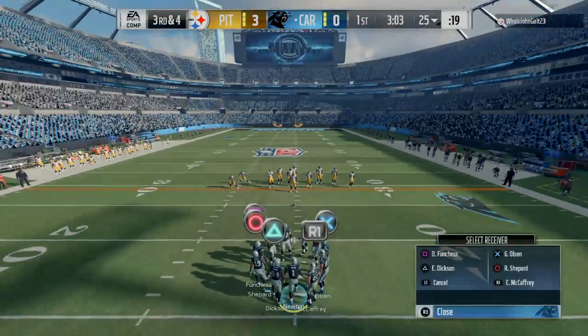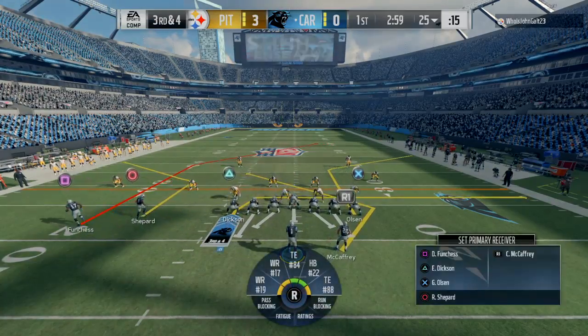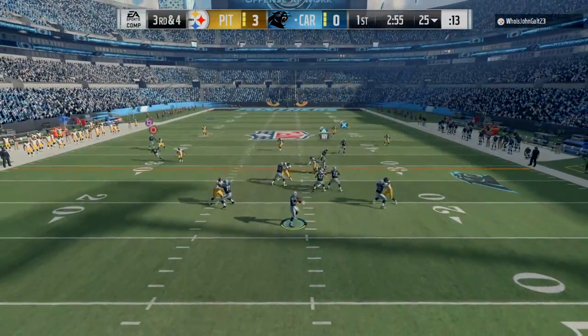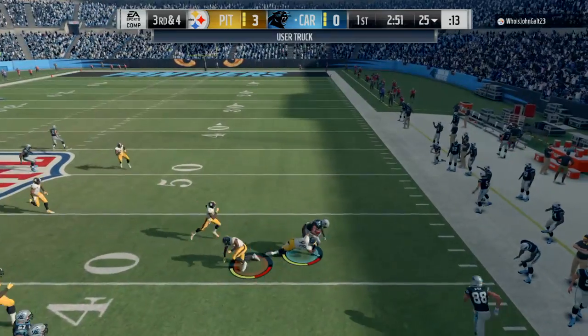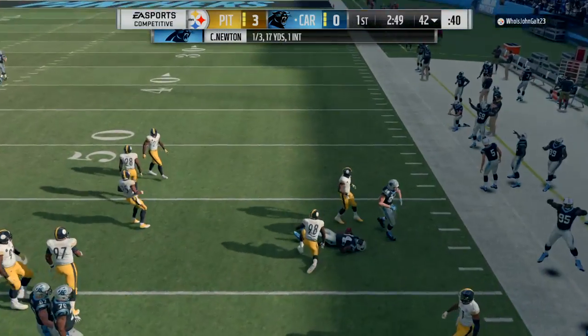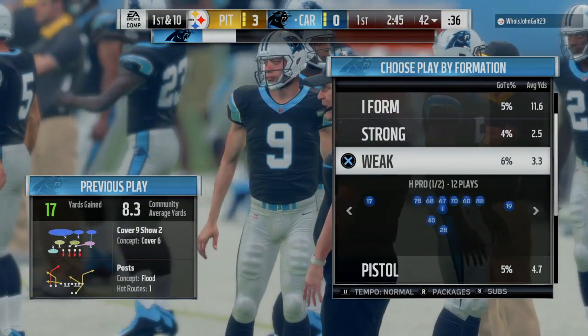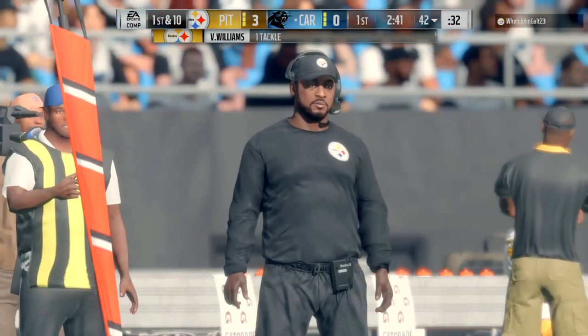And on 3rd down, a nickel formation here defensively. From the gun, here's Newton. Completes it to Dixon. And he's got the 1st down yardage before he's brought down at the 42. They give him 17 yards that time as that'll move the chains.